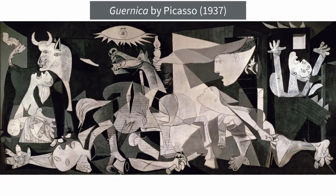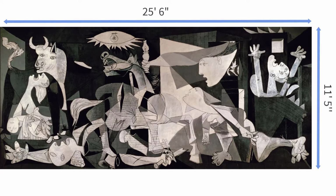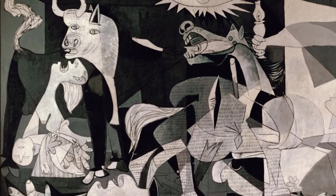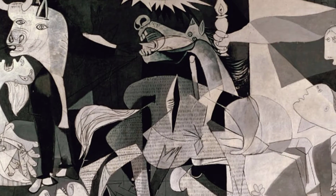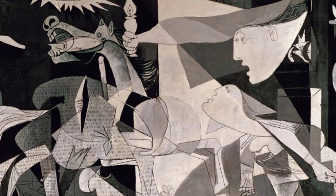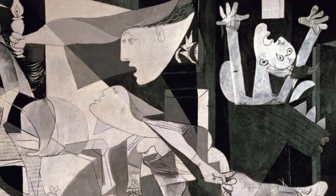A deeper look into this painting unveils powerful symbolism and emotion that should help us all consider the horrors of war. It is first important to note that this painting is large, 11 feet 5 inches tall by 25.5 feet long. When you stand in front of this piece, it is hard not to be drawn in. You are compelled to look at the shapes, the characters, and the symbolism. It's almost as if the painting wraps around you, completely drawing you in, with no escape in sight.